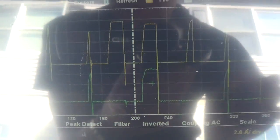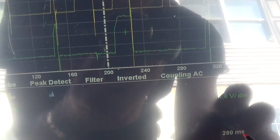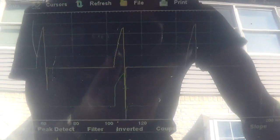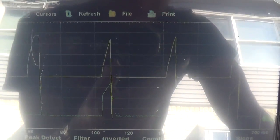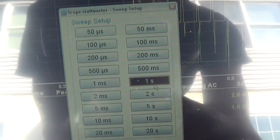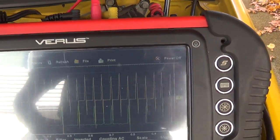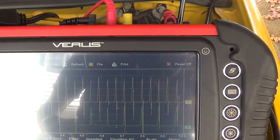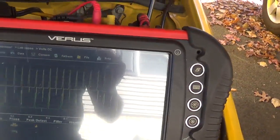So why would the computer tell the coil to dwell for so long? I'm starting to think that this is an input issue, like a cam or crank sensor, kind of like we saw in that Acura. Now this is crazy. It only happens at low RPM when cam and crank signals are notoriously weak. So let's zoom out a little bit, see if we can catch this again. Right there. Saw that? Now, it's still bucking right now, but our ramps are normal.